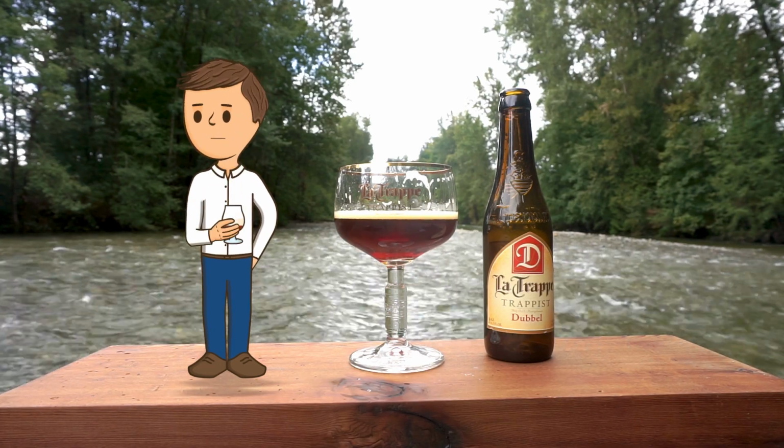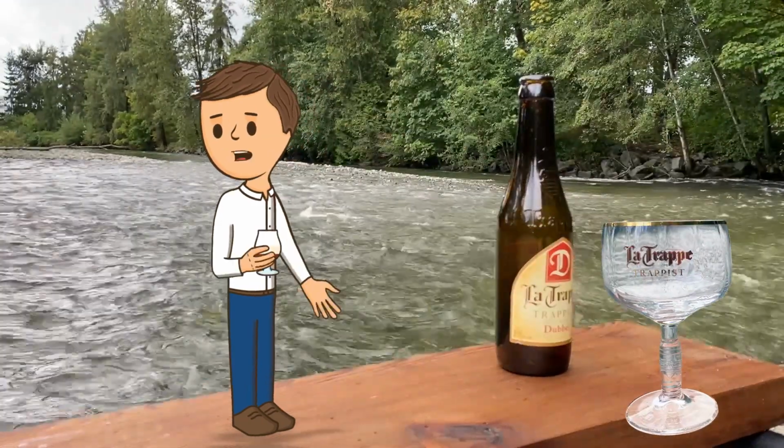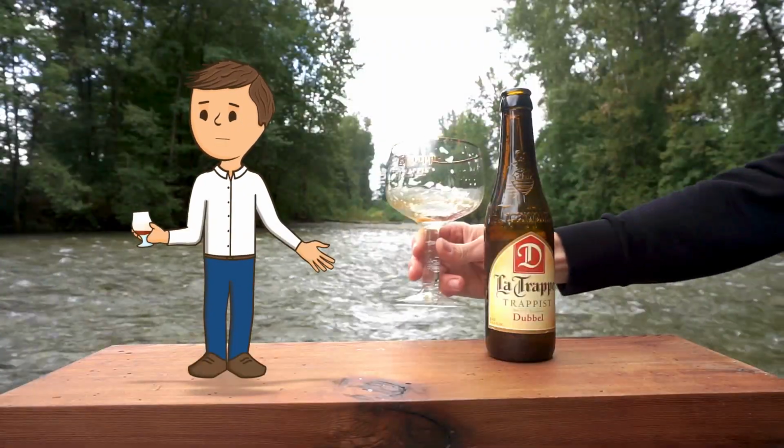Delicious. The Trappe glassware is available online, as always, and many fine beer stores carry bottles of Trappe beer. Why not try it out?